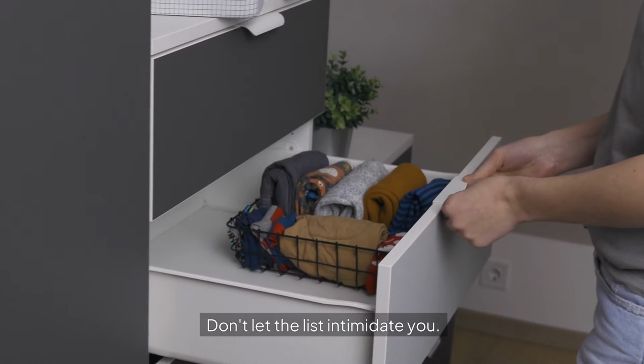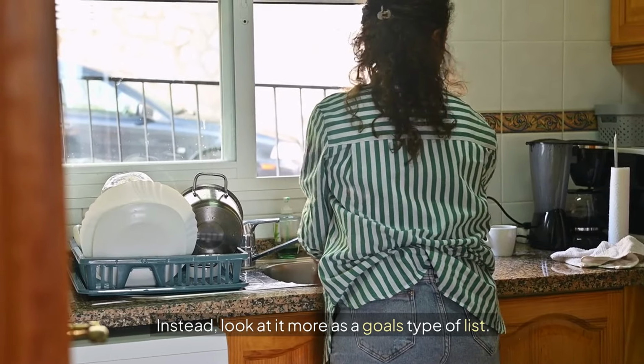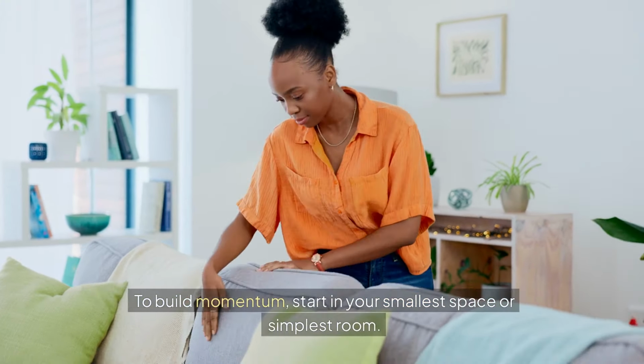Don't let this list intimidate you. Instead, look at it as more of a goals type of list. To build momentum, start in the smallest space or the simplest room.